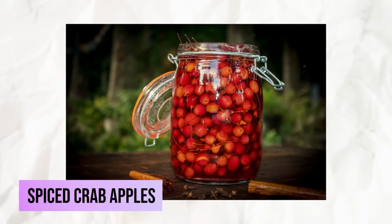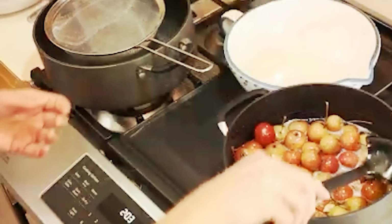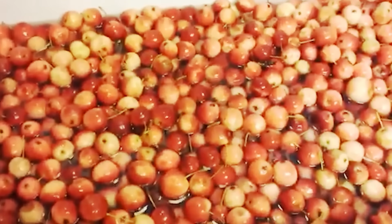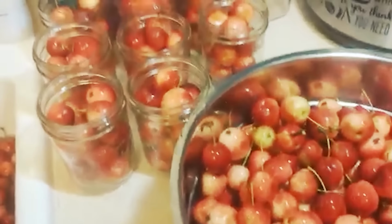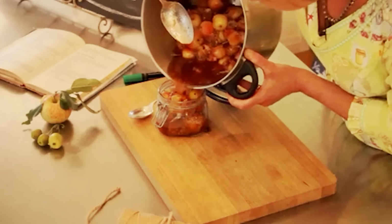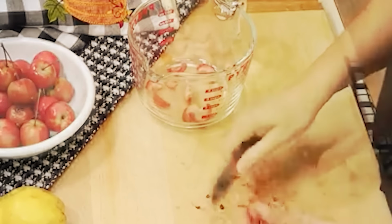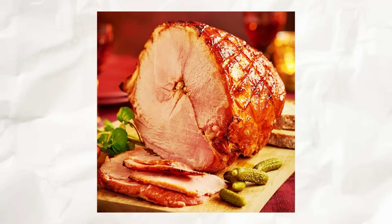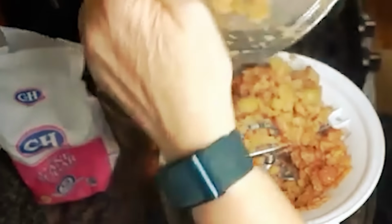Spiced crab apples were the garnish that elevated holiday platters from ordinary to elegant, their deep ruby color and clove-studded skins announcing celebration. Whole crab apples were simmered in sweetened vinegar syrup infused with cinnamon sticks, cloves, and allspice until they turned translucent and tender. The fruits were packed into jars with their spiced liquid and stored for weeks, improving as flavors concentrated. Come Christmas, they were arranged around roasts and hams like edible jewels, their glossy skins catching candlelight beautifully.